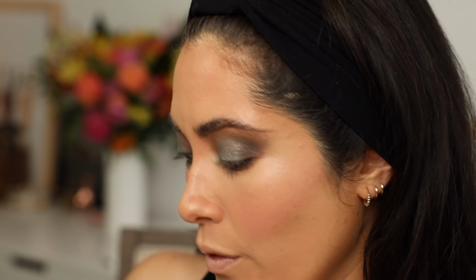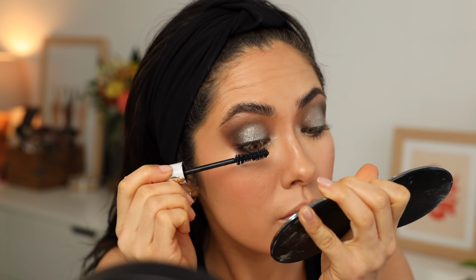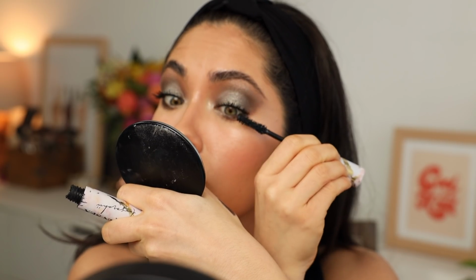All right, and then I can go in with the mascara. Oh wait, mist. Oh my God, I'm all over the place. I'm gonna mist, mascara, lip. Finish up this look. Better Than Sex mascara, courtesy of La Caring.